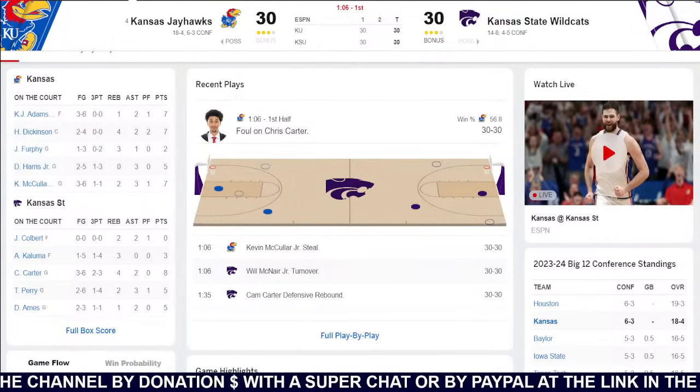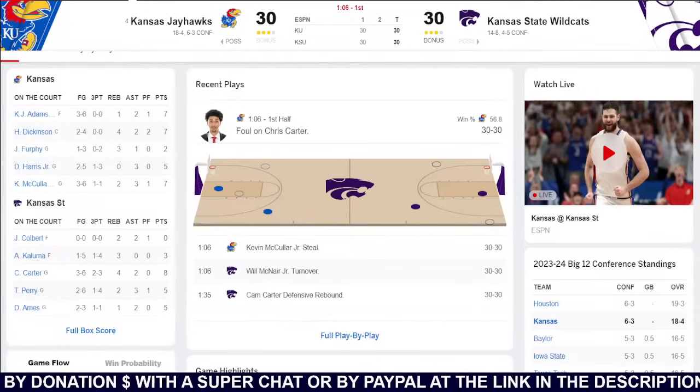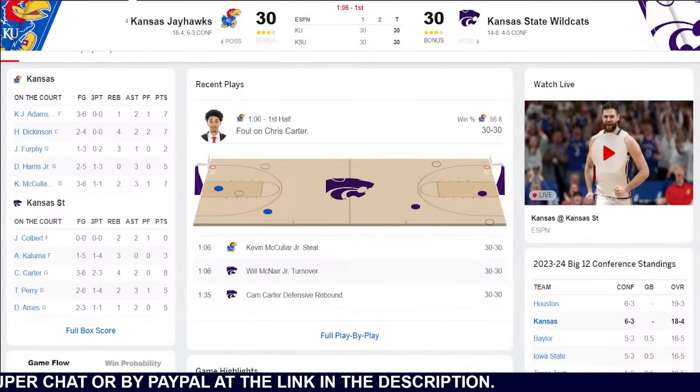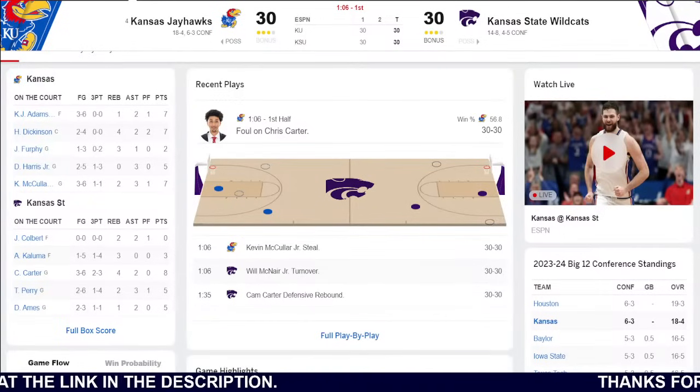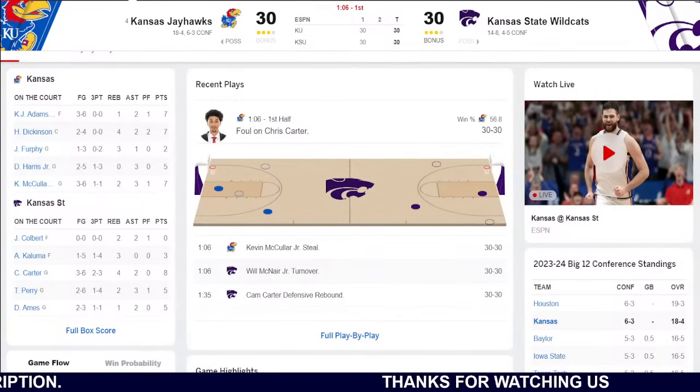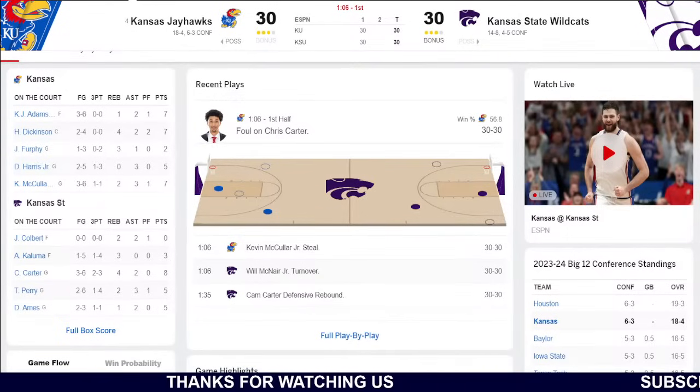We'll see. It will. The pass trying to get out to Cam was guarded so well by McCullough. Great defense. K-State has their 4th team foul, so KU does not get a run the other way. But McNair's just got to square up and shoot that shot, Wyatt. He's one-on-one with a smaller guy. He has a chance to make it. K-State in a 30-30 tie with a minute to go in the half.